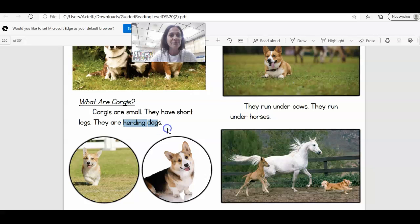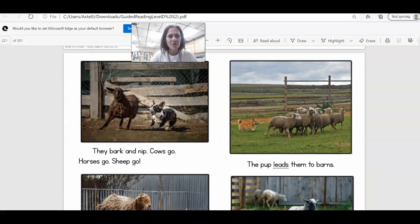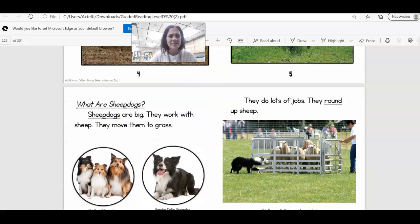And then we hear that corgis are herding dogs. That's right. And then we see that sheepdogs round up sheep. And rounding just means to herd. Do you know the big idea of our story? Do you know what our story is mostly about? The title, the picture, and those repeating words. It's about dogs that herd other animals.